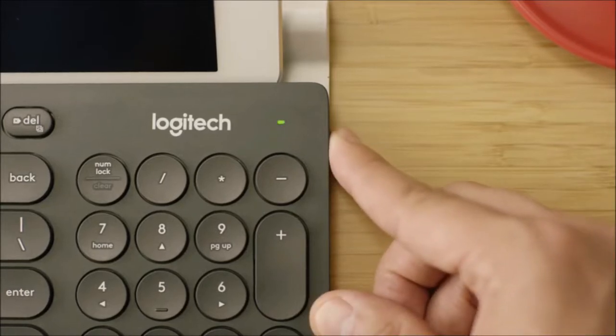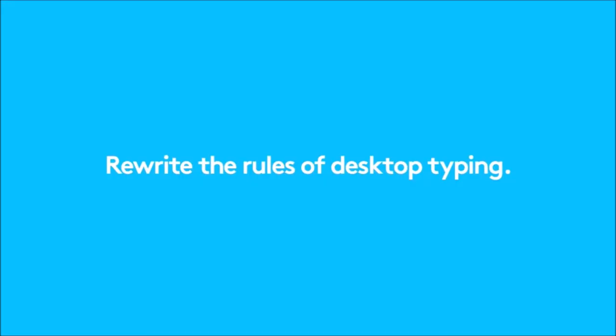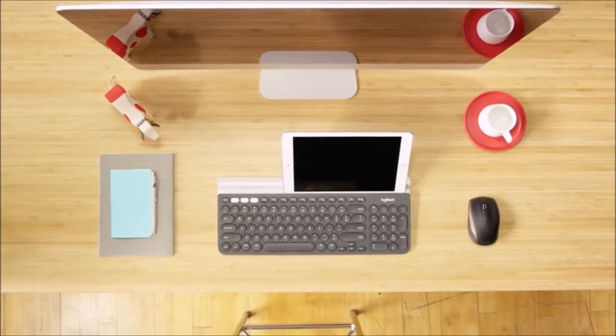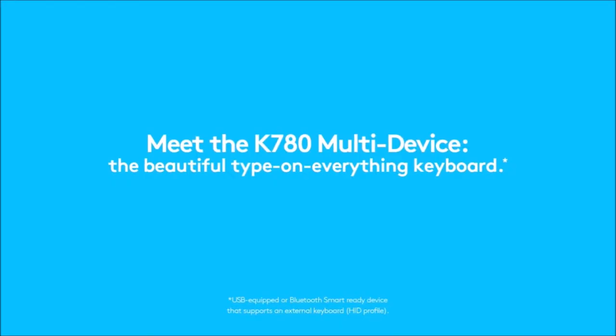In addition, the keys are very quiet, which is always nice, and the build quality is remarkable. In short, an excellent keyboard, a bit expensive, but functionality and quality don't come cheap.